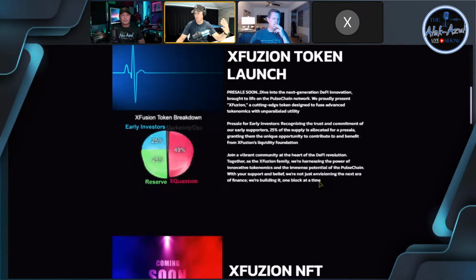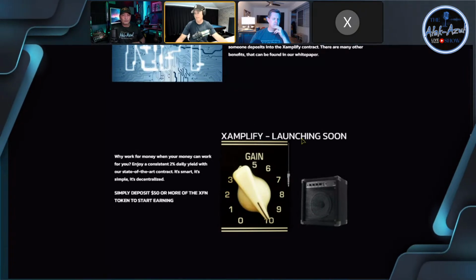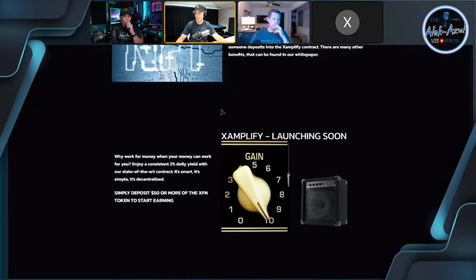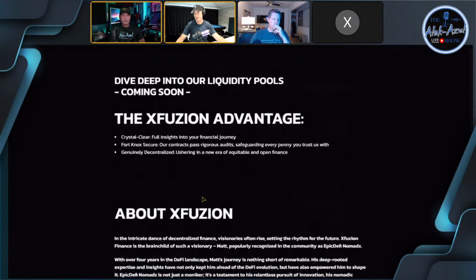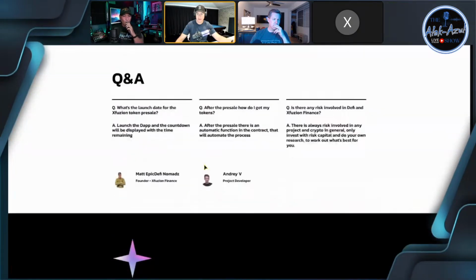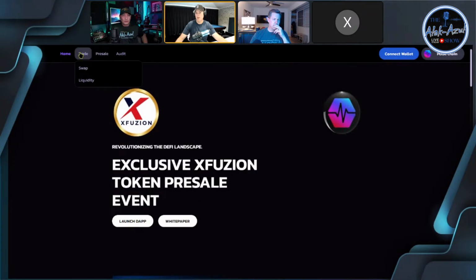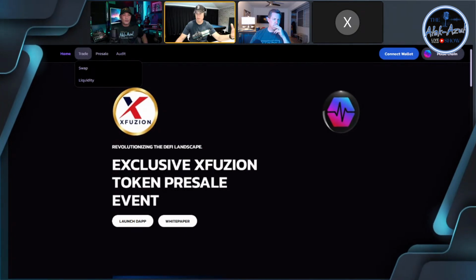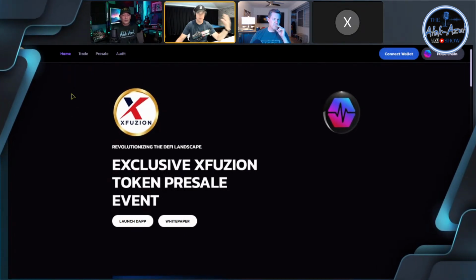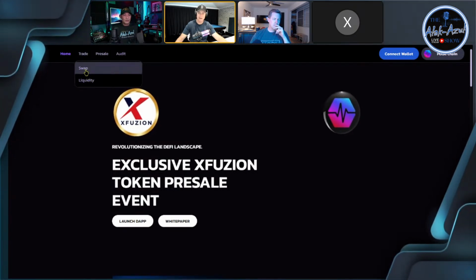So how the token works. Then it's got NFTs, and then some more utility for the XFUZION tokens. So that's a DAP where you can earn that 2%, minimum deposit of $50. It also goes a bit into the project itself, Q&A, myself, the dev. I've also got a graphic designer as well. Once you go in, up the top you can trade, so you can swap across on Pulse Chain. Just connect your wallet, Web3, whatever you've got. So you can swap, and then the liquidity, which will be in the farms, later on.